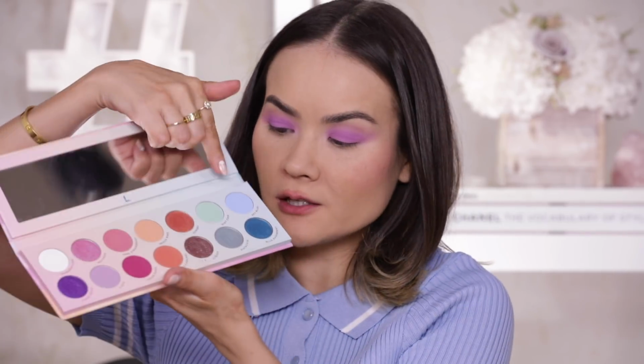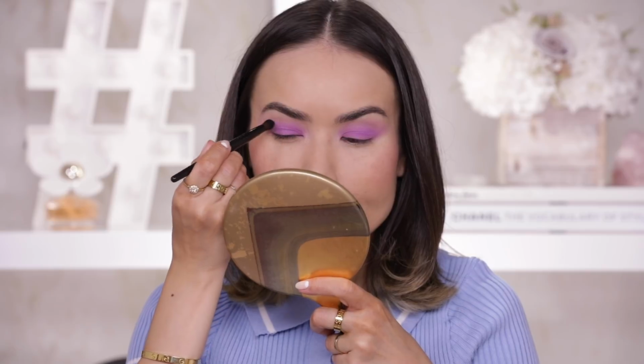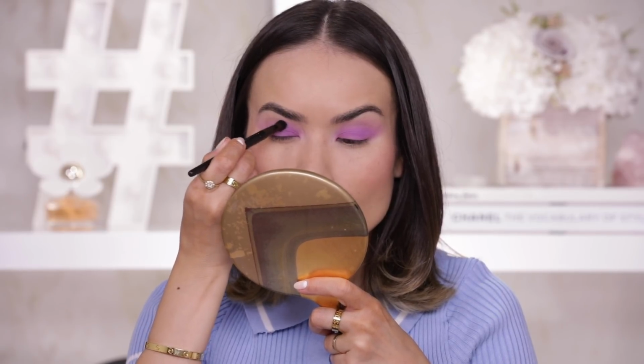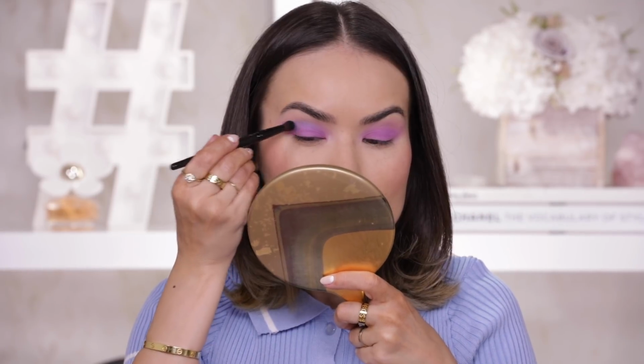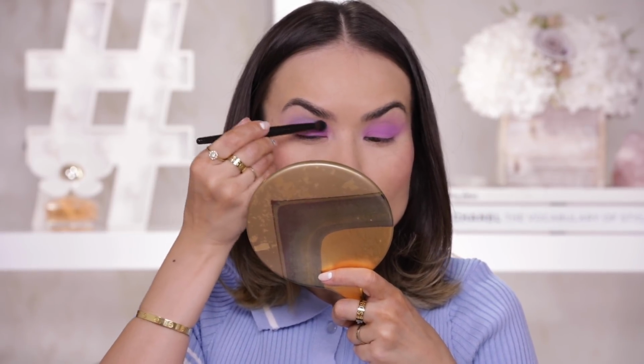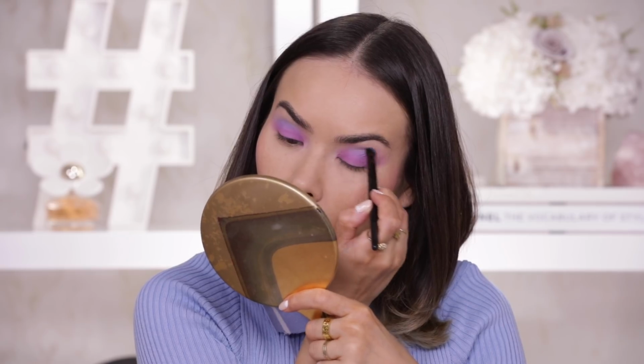Next, I'm gonna go for that sky blue. I'm gonna grab this Laura Mercier eye crease brush, grab that sky blue from the Candy Skies palette. Start in the center and then just go over the borders. Just cooling it down a bit, making it a little bit more sky-like, and just blending that out, like so. Easy. And a pinch more over here. Oh, I love it. It's so cute.